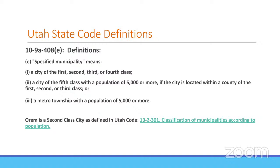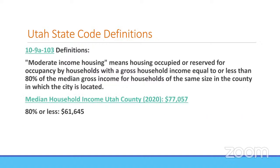Orem is classified as what we call a second-class city by state code, because we have a population of 65,000 people up to 100,000 people. And so because we're a second-class city, we're required to adopt these measures for moderate income housing. The other element I thought was important for us to clarify, as defined in state code, is moderate income housing, as this is included in these two laws, the 2019 version and the recent legislative session version.